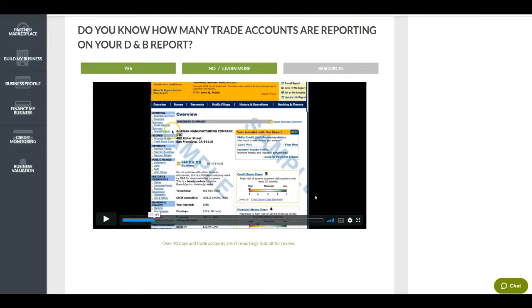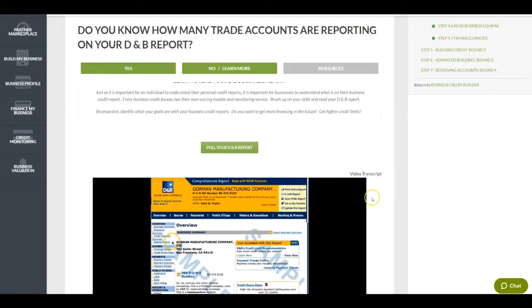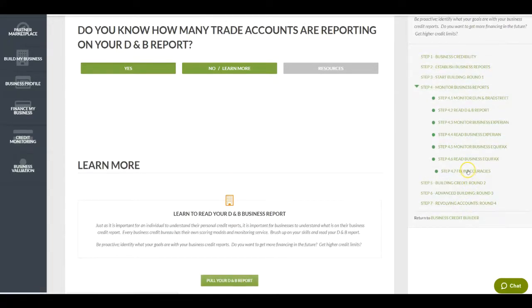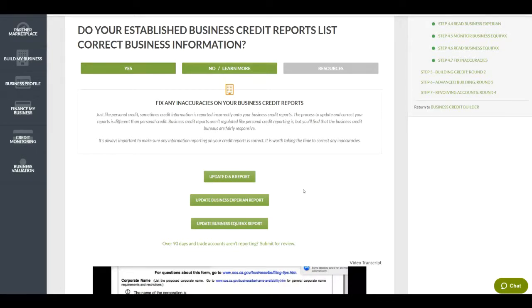Well, in the Finance Suite, we go through and teach you how to actually monitor and read your credit reports with Experian, Dun & Bradstreet, and Equifax, so you'll know how their individual scores work, you'll know how the reports look, and it makes it easy for you to navigate these reports as you're building your business credit. Now again, as I mentioned earlier, you can also fix any items on your business credit reports, so you're starting on building credit on a positive credit profile. So here in step 4, we actually help you fix inaccuracies with Dun & Bradstreet, Experian, and Equifax, and do so easily, whereas you might struggle to be able to do this on your own.